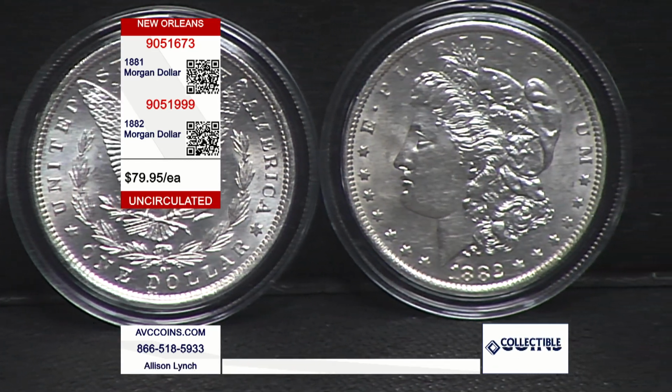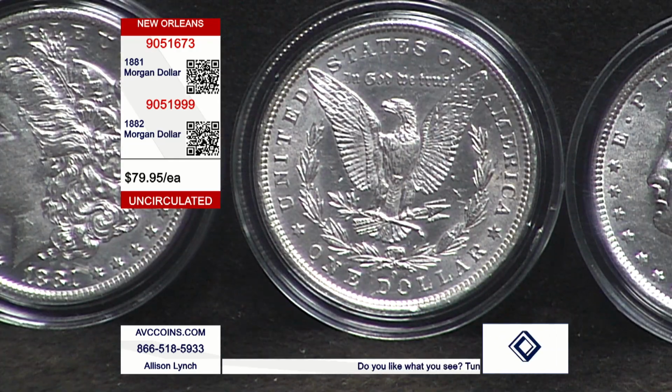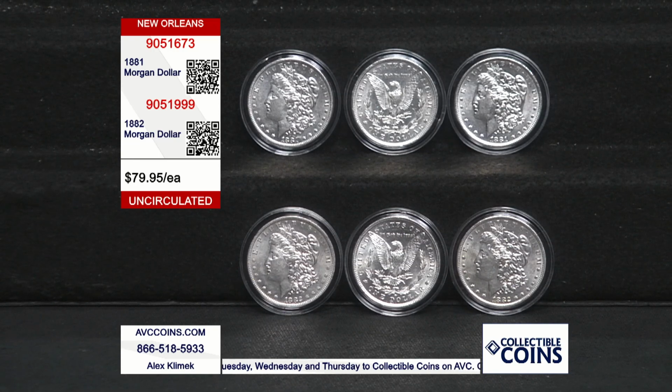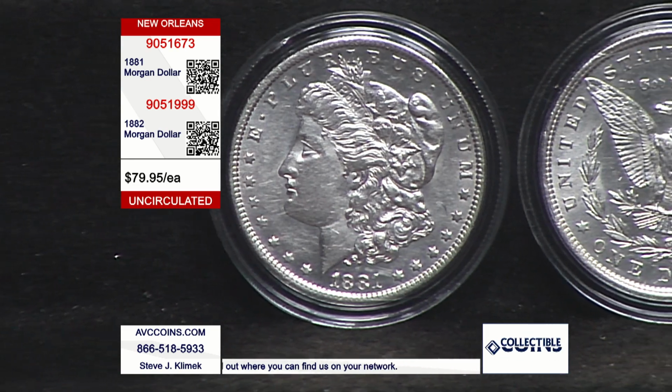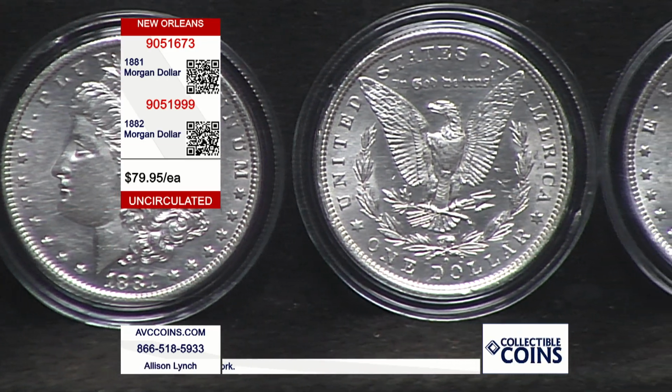The 1881 is item number 905-1673. That's 905-1673. And the 1882, the second coin in our duo tonight, is 905-1999. That's 905-1999. And that's just $79.95 for each of our uncirculated silver dollars. We are at least $105 less than our nearest competition's prices for the same stunning coins.